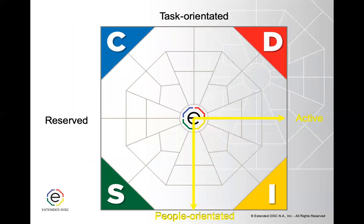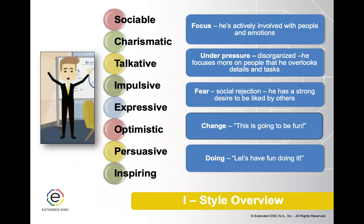They are on our active axis and they are people oriented. So what do they look like? Well, here is a slide that kind of shows you Ian, right? When we think about what our I styles focus on, what they focus most on is being around people. They love to be around people. And even when we look at the list of words on our left-hand side here, I don't see one of those words that wouldn't really be around a person, or exciting and positive and an emotion tied to it, because that embodies our I styles.